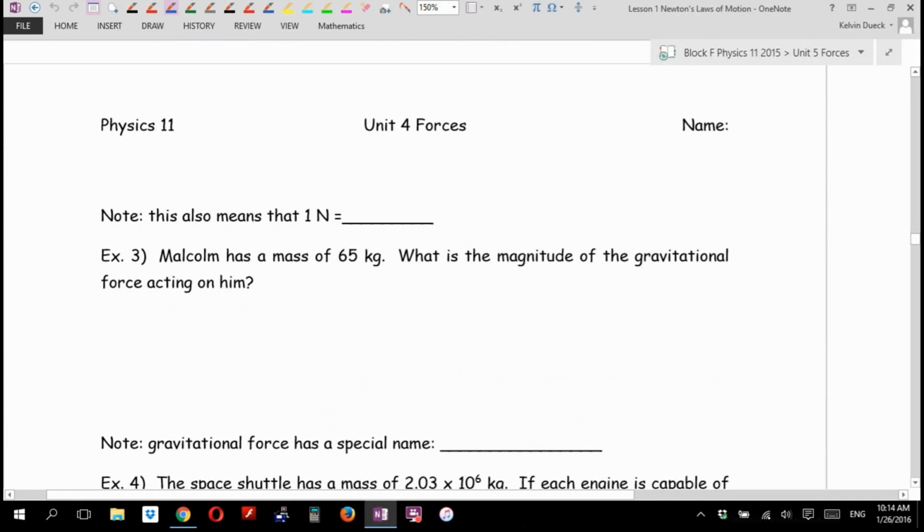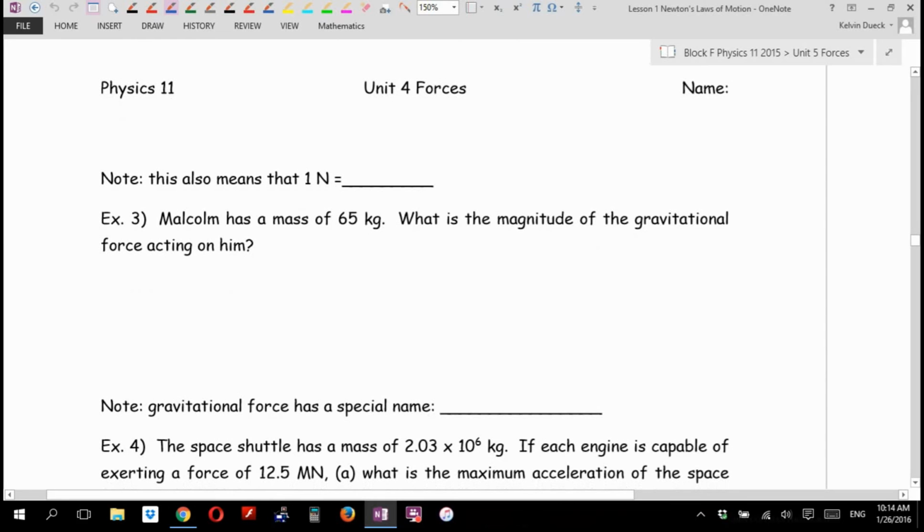So this also means that 1 Newton is actually, well, if it's mass times acceleration, what units do I measure mass in? Kilograms. What are the units for acceleration? Technically, 1 Newton is 1 kilogram meter per second squared. And we used to use that, and then about 100 years ago they said, let's name that force unit after Sir Isaac Newton.